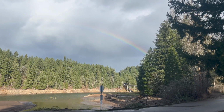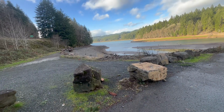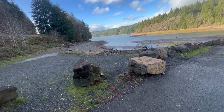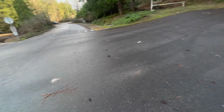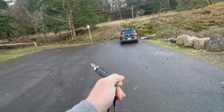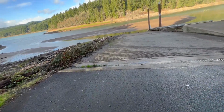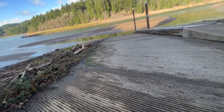All right. Well, an unbelievable rainbow just appeared here. Let's have a look at this. All right, just like that, we got blue skies again, just 10 minutes later. So we're going back out to catch some fish. Give the old Fritzy car a little beep beep. It's still windy, but I think we're gonna be okay.